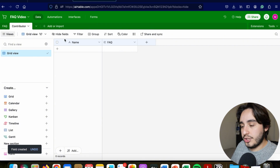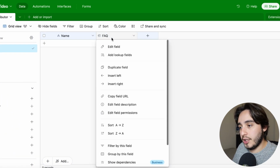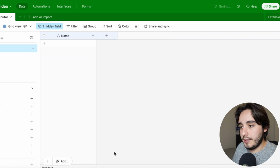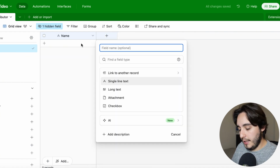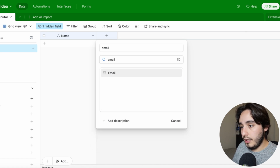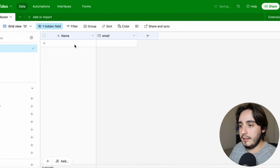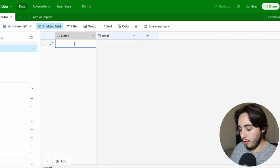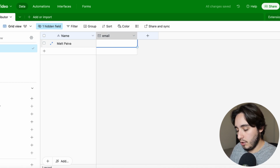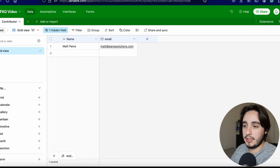And while we're at it, why don't we just go to this new table? As you guys can see, because this is a linked record, it will automatically bring in the FAQ over here. We don't need this information right now, so we can just hide this field, but we can keep their name and maybe their email. So over here, we can just look for an email field, just to make sure that the format is right, and this should be okay. So cool, we could have name and email, and for example, if I'm doing this for myself, I can add myself like this, and I can add my email here as well, and just keep it like that. So this would help us track who is actually adding specific types of information to our FAQ.